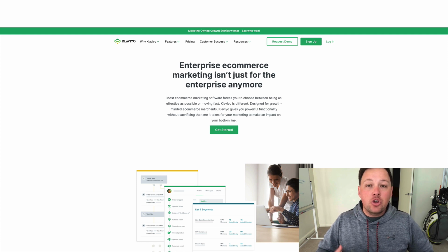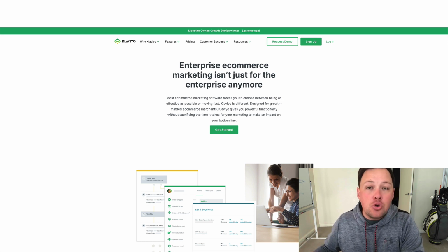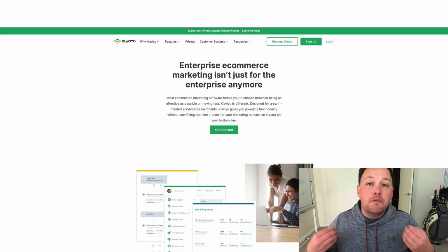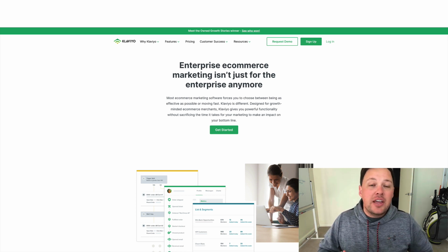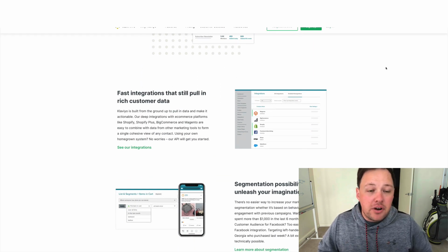With email marketing, you're going to provide content, provide value, build that relationship. That way, when you promote something to them, they're going to be more inclined to purchase because you've built up that relationship. Klaviyo, it is by far the number one email marketing software. It is what you need to be using if you are doing e-commerce. I use this app. This is fantastic. It's fantastic for a number of reasons.